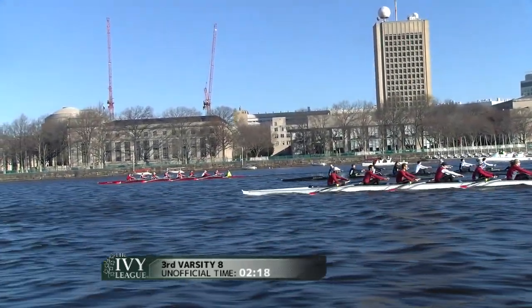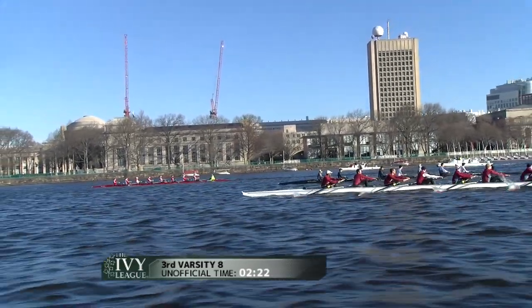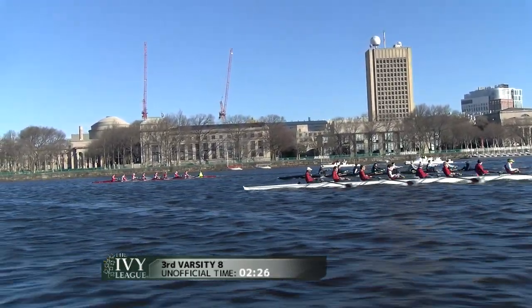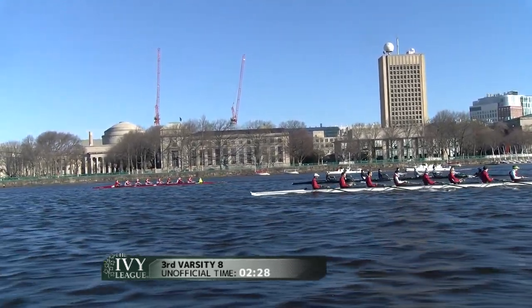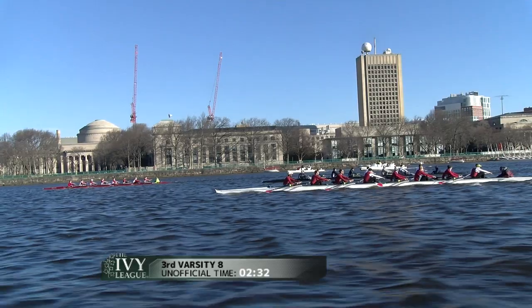It appears like they're taking a move here. I just saw Matt Podlesak look over. He's a man possessed out here. He's looking for this win. How inspirational can it be if you're sitting further back in the boat and you look up to your stroke and you just see a guy who's gutting it out like that? Yeah, there's nothing like it.